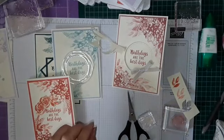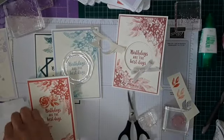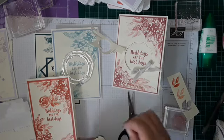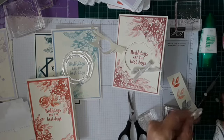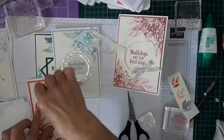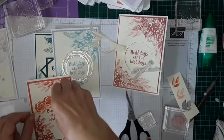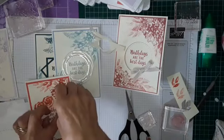So let's get those up on dimensionals and then you can see the proper effect. So we'll put one up on dimensionals and then we can tuck the other one in. And have this one up on dimensionals. We can tuck that one in there like so. And then those two can just nip underneath there like so.